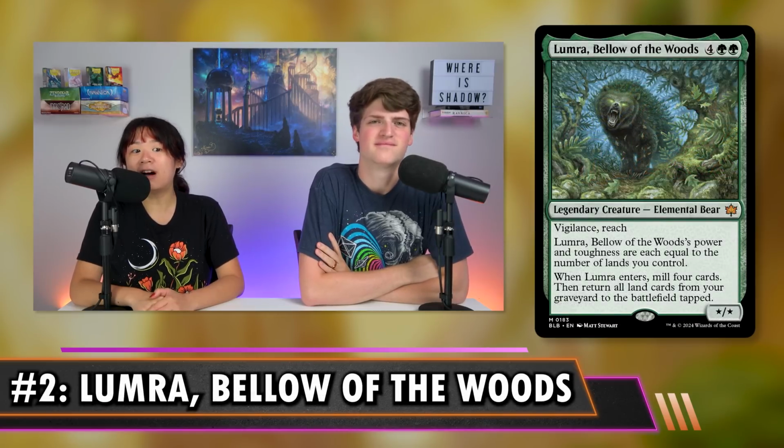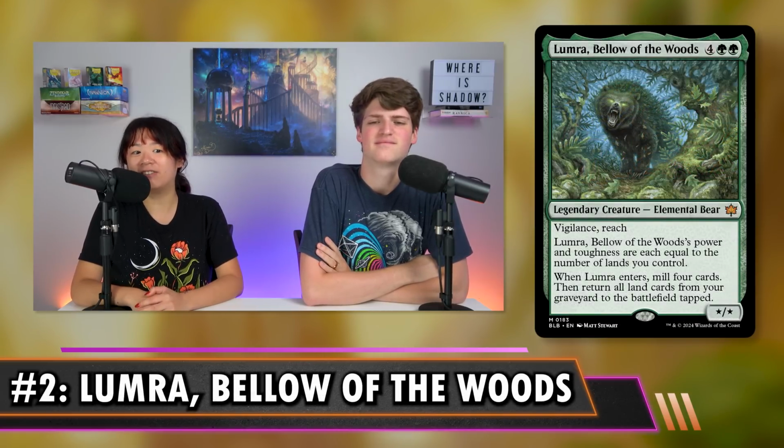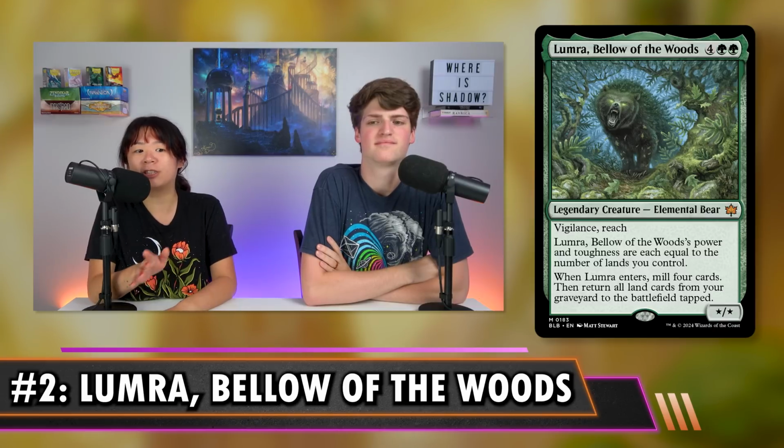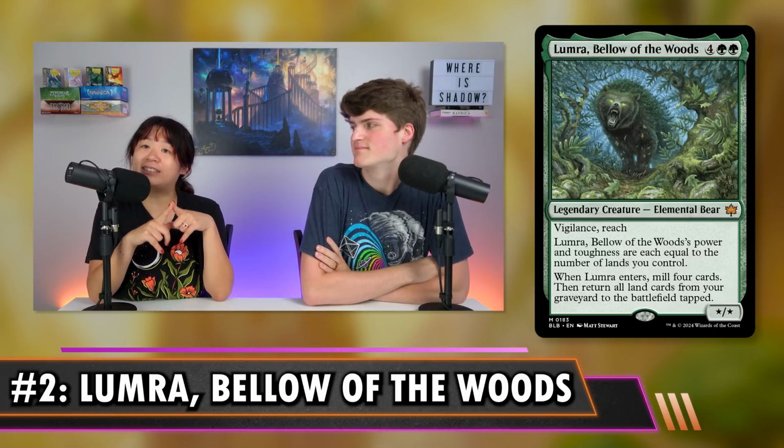What is our number 2 card? Our number 2 is Lumra, Bellow of the Woods. 4 green for a star, vigilance, reach, power and toughness equal to the number of lands you control. When it enters, mill 4, then return all lands from your graveyard to the battlefield tapped. Note, this does not have to be out of the cards that you milled with Lumra. This is just any land that you have lying around in your graveyard.